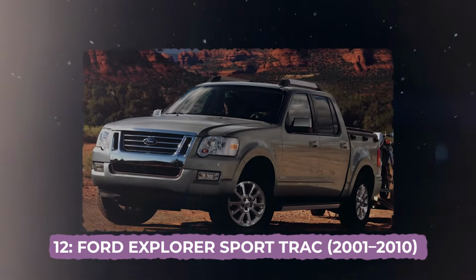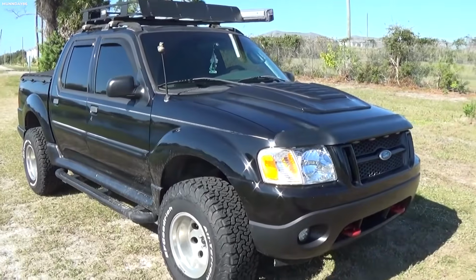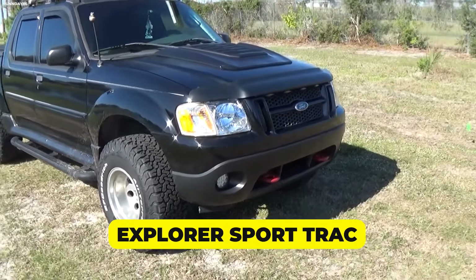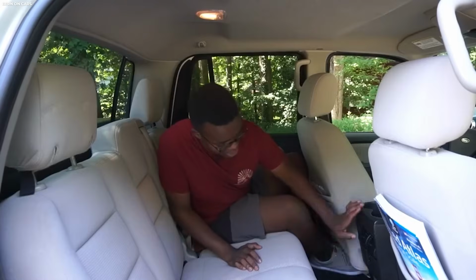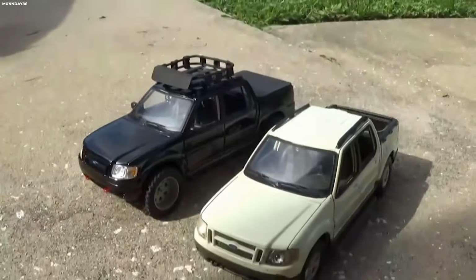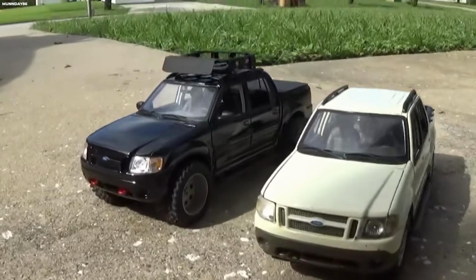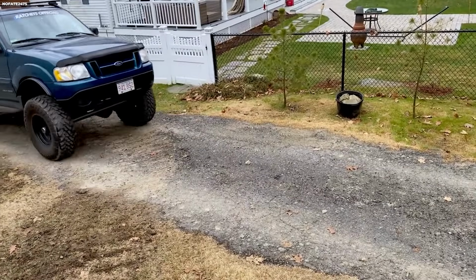Number 12. Ford Explorer Sport Track, 2001 to 2010. When Ford launched the Explorer Sport Track, it seemed like a perfect idea. The comfort of an SUV with the utility of a pickup bed. Many U.S. families bought them thinking they were getting the best of both worlds. But beneath the clever design was a truck loaded with mechanical landmines.